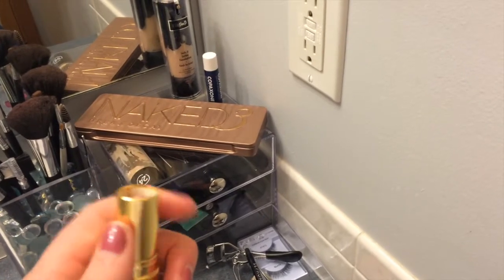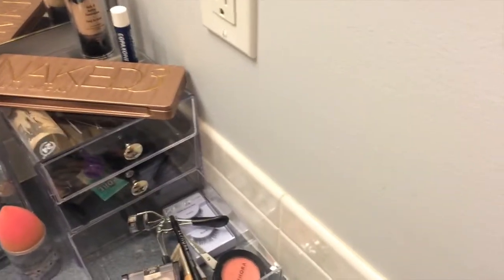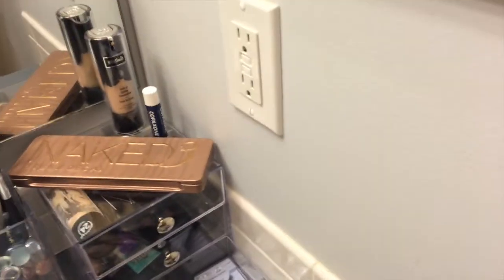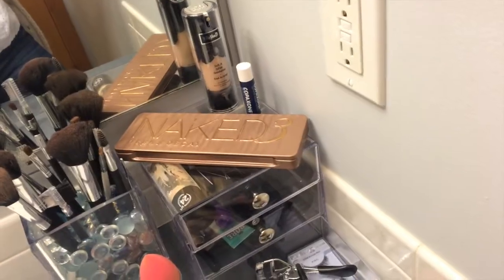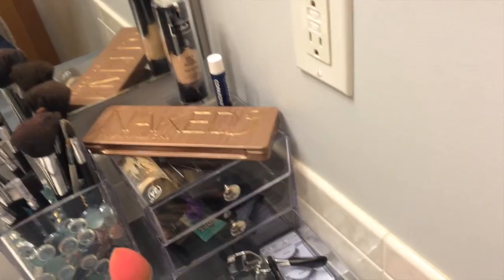I'm actually going, in July, I'm going to California, so that's going to be super awesome, and I'm going to go to the MAC store, and I'm going to buy a lot of makeup, so I'll be sure to show you guys all of that.